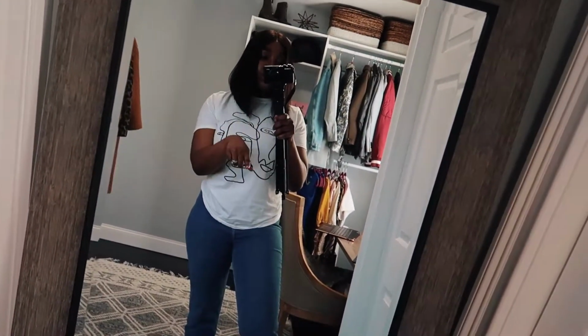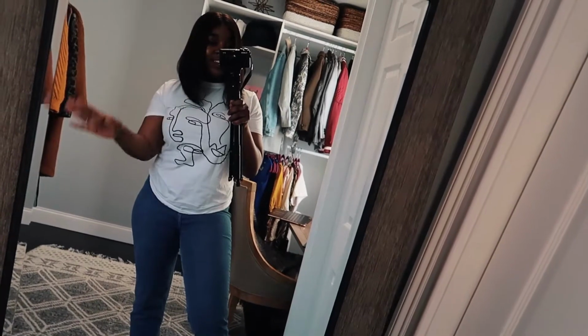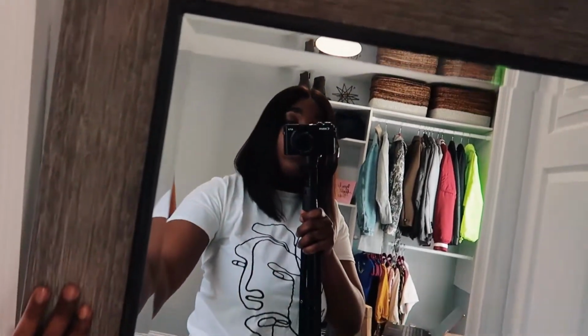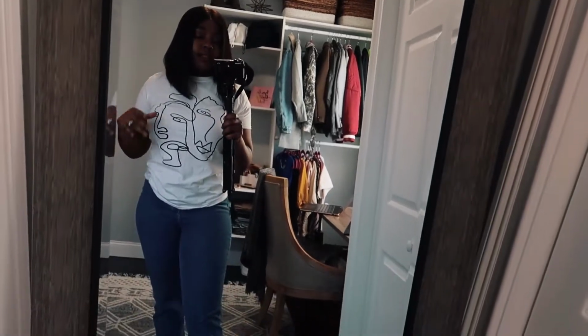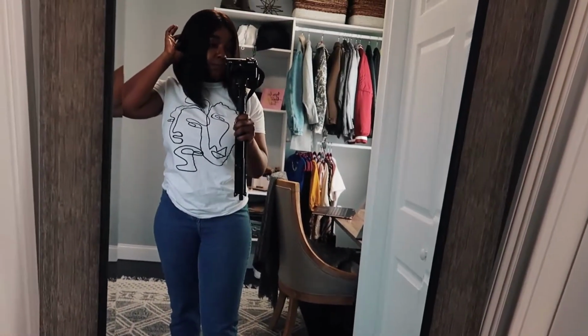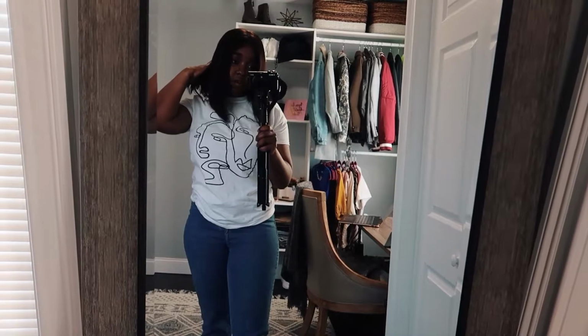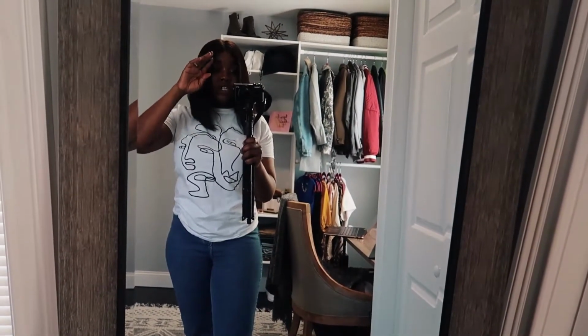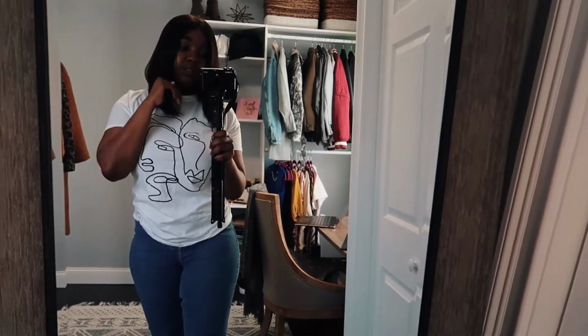So moving on from my storage ottoman, right beside it we have my full-length mirror. Hey guys, that's me. So yeah, this is my full-length mirror. I picked this one up in Home Goods. This mirror, I think I paid either $69 or $59 for it. It was a very good price. Check out Home Goods for inexpensive home decor.